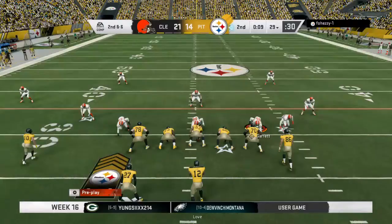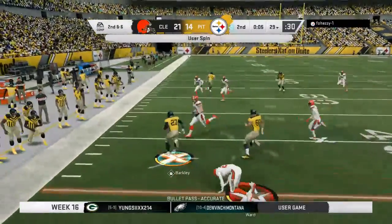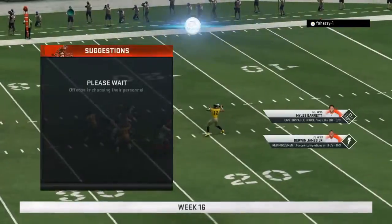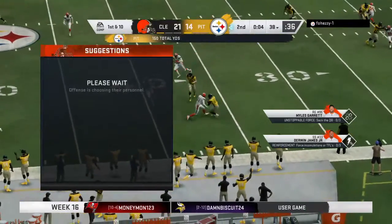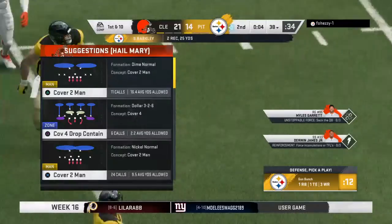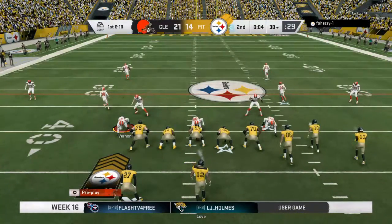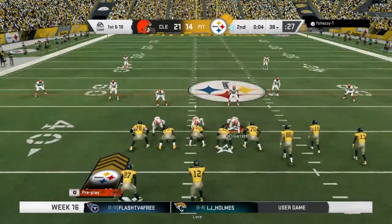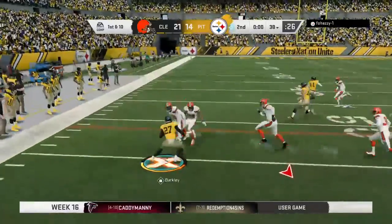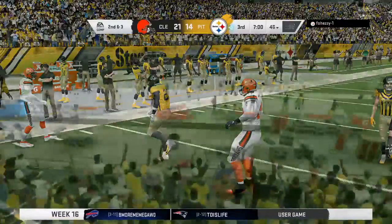2nd and 6. Gets us out to Saquon Barkley. 9 yards to pick up there, and it's a first down. A gain of 9 yards. That's good for a Steelers first down. Now this will probably be the last play of the quarter. A first down carry for Barkley. And he's going to be taken down here, as that will lead us to the end of the first half of play.